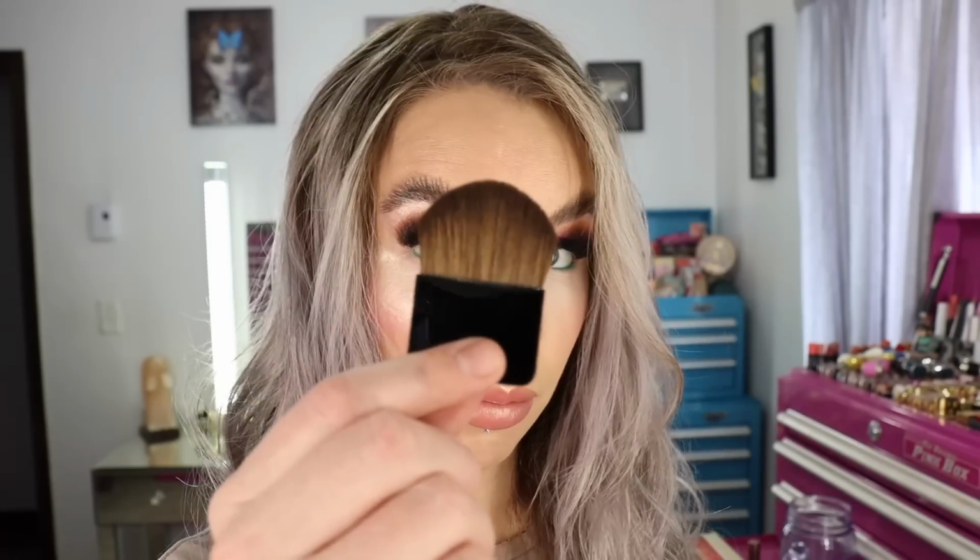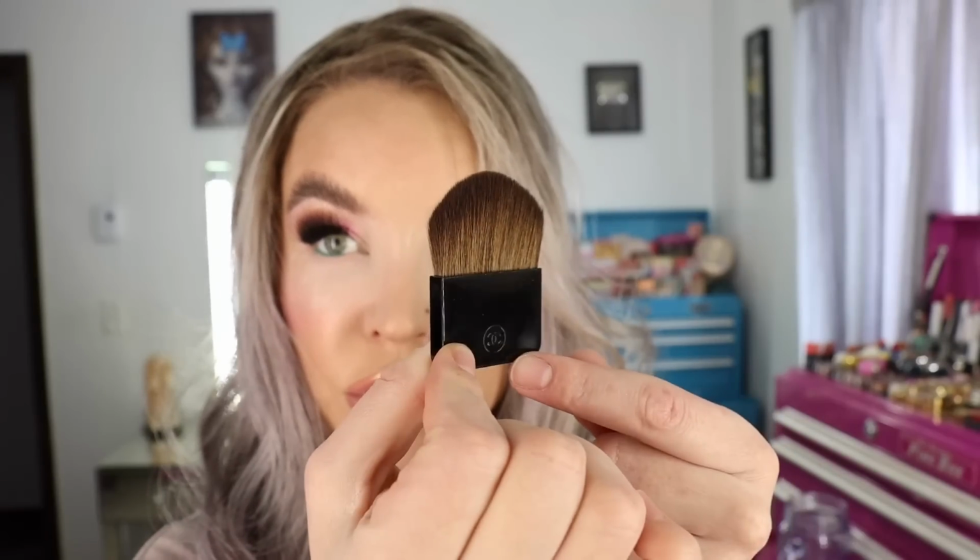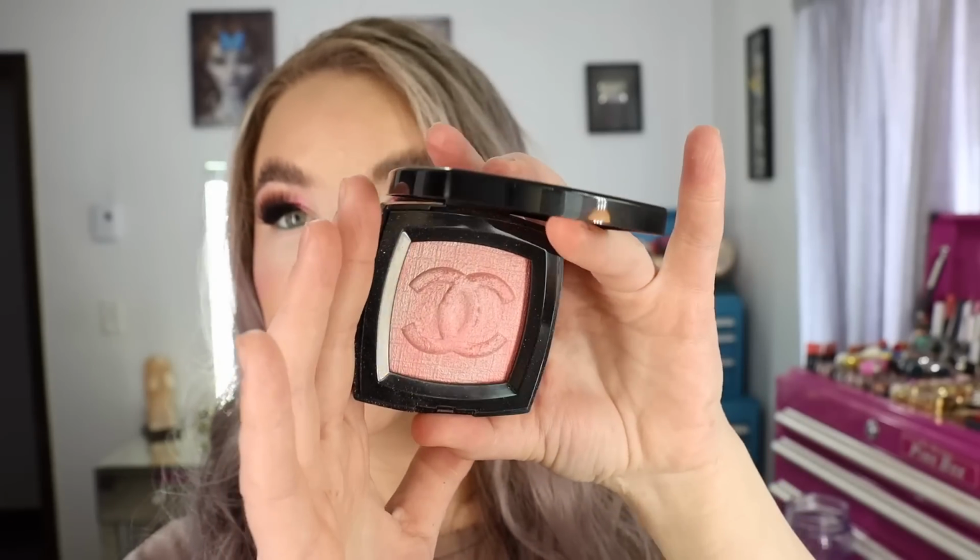This is the box packaging. The compact does come with a little pouch, and then there's also a secondary little pouch that has a brush in there if you like to use these. These are actually functional if you wanted to use them. These are very super soft synthetics. I typically don't, but these are functional. It's got a little Chanel on there. And then here is your compact right here, and then here is your blush.